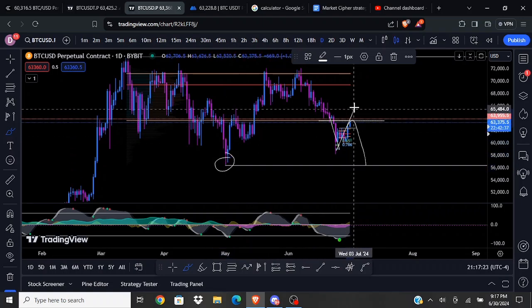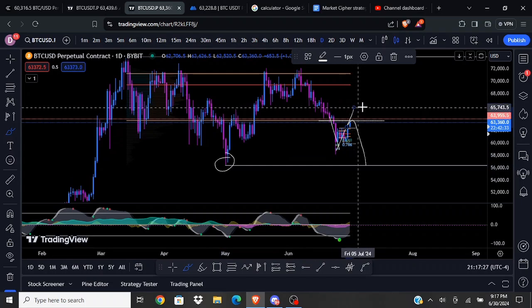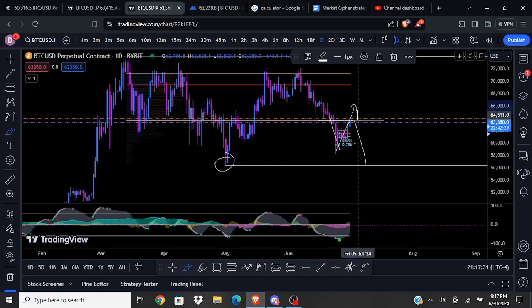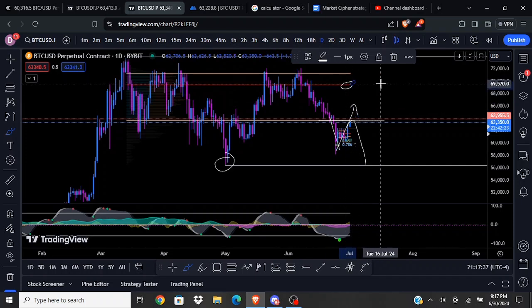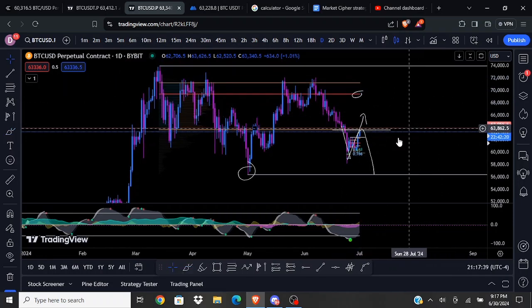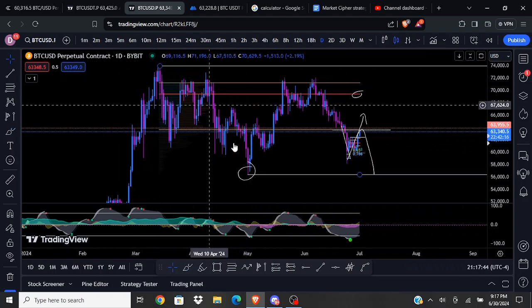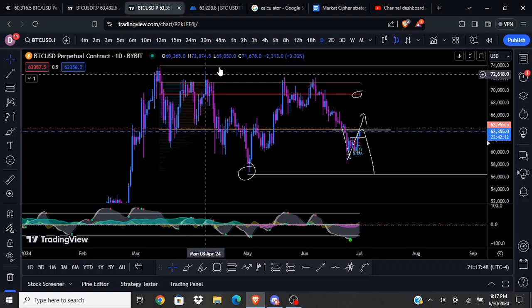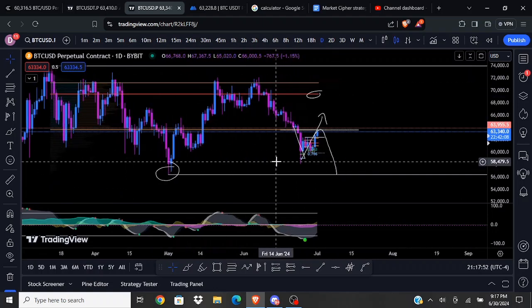However, if we begin to reclaim value area low, I'm going to be switching my bias. I'm going to be looking more bullish locally, and I'd probably expect at least a rotation in this range up to probably point of control and potentially higher. And I am aware that we don't have to hit range low. We have front ran key points in this range multiple times, specifically the range high. We front ran it multiple times, and I think it's possible we do the same with the range low.